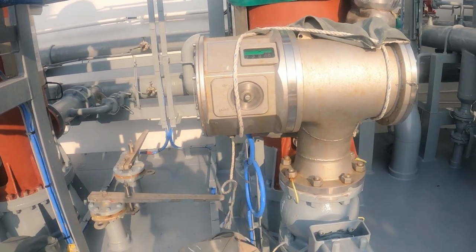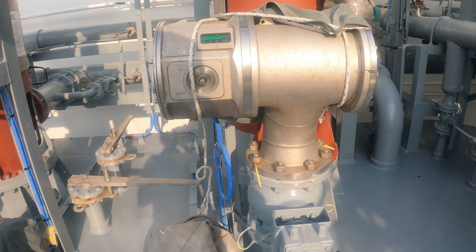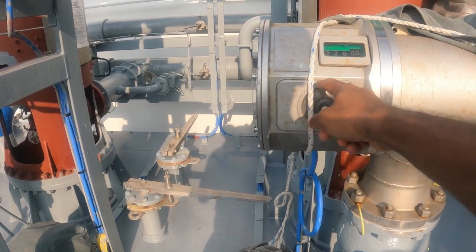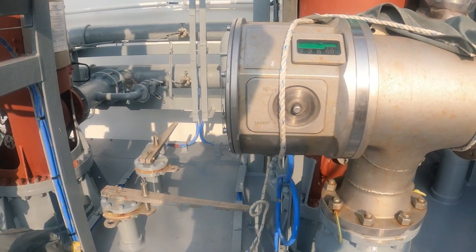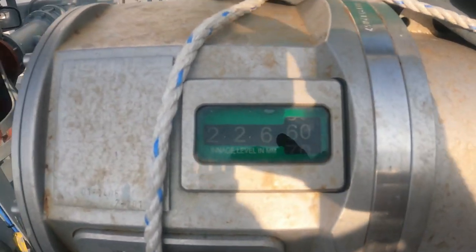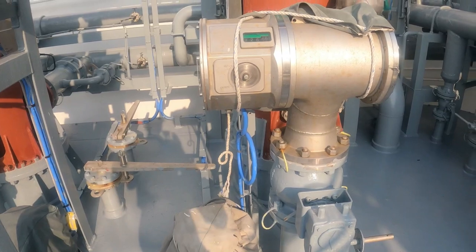So to prevent that, we keep it up, and when in port or anchorage, if you want to calculate the cargo, we put it down. We just have to put the handle we have in the CCR and rotate it. As you can see, if you rotate in that direction, it goes down. Once the cargo settles, it gives you the sounding over here. Also, you get the local reading from here, and you have a reading in CCR, which you can use to calculate your cargo.